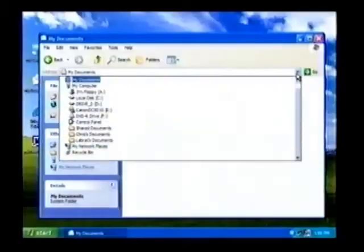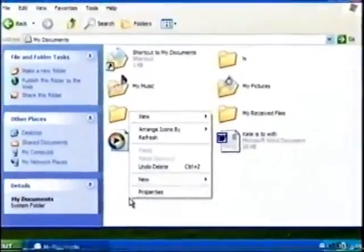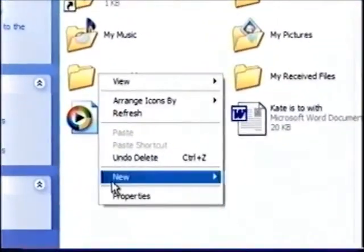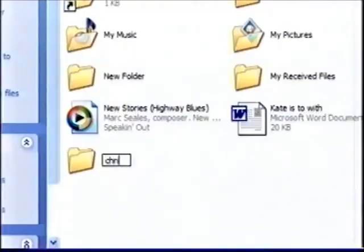So let's create a folder. Navigate to the My Documents folder. What we're going to do is right-click somewhere in the white area of the window. Go to New. Just let it cascade out, and then select folder. It's going to pop up the option where we've got a new folder. Now we can name it whatever we want. We've already got a Kate stuff folder, so let's make a Chris's stuff folder right there. Easiest way to do it.